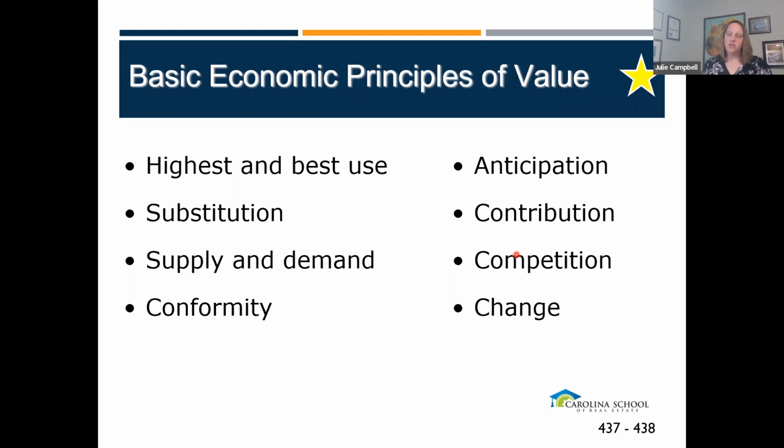And then change. Change is inevitable. You drive around the Triad or wherever you live, you're bound to see construction. You're bound to see buildings being built, buildings being torn down. You're bound to see change. Part of the appraiser's job is to study the past of the area to help them better predict the value of today and the future.